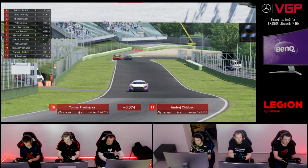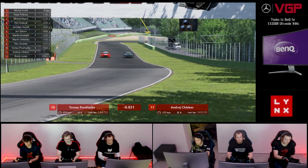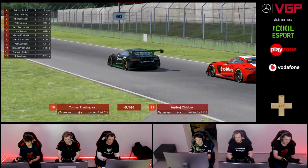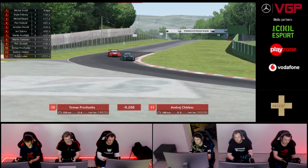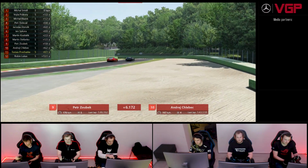Oh, is this going to be a lovely cutback? That is a beautiful move. Can he get it done before they get to the Piratella? Can Andrei Schlebeck get past the red Vodafone Mercedes? Yes, he can. What a beautiful move as they now come through Piratella. Wonderful, wonderful move, and it's not over just yet, actually.